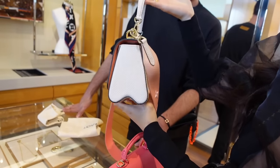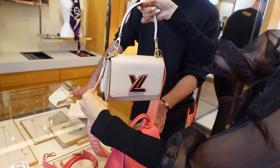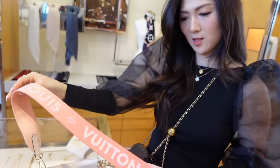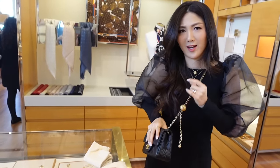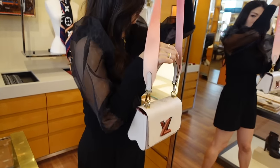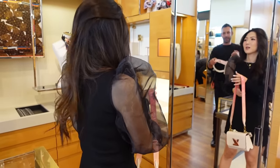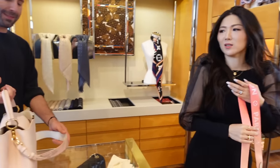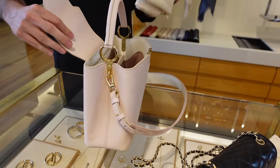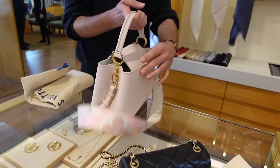And it comes with the top handle too. And you can remove that, I guess, right? Mm-hmm. Look at this rubber. Louis Vuitton. Okay, I'm going to try that. This is a new capsule, MM.